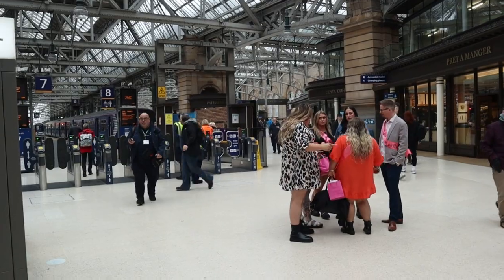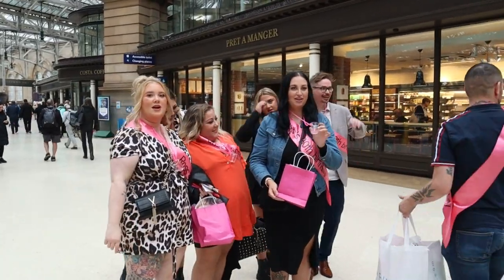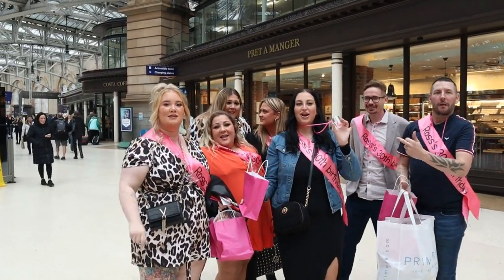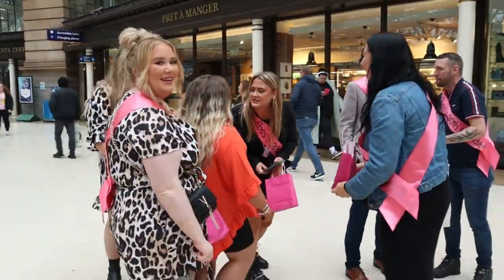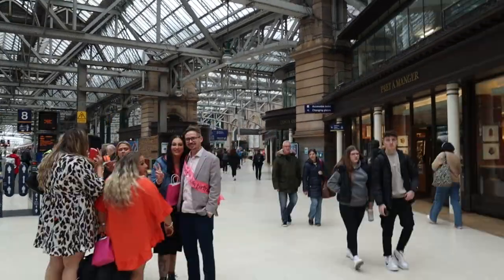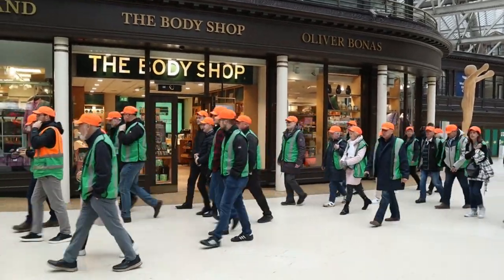There's a group of partygoers, somebody's 30th birthday. So girls, why are you here? Sorry? It's a wedding, but it says birthday. Glaswegians do everything with a smile. But the cycle racks are just through there towards the Ayrshire platforms. Enjoy the station tour, everybody.